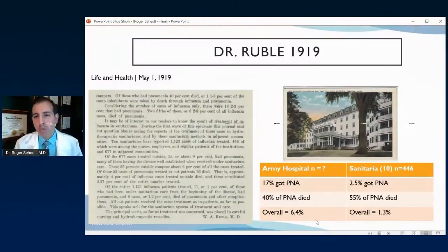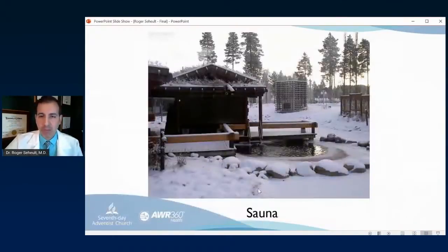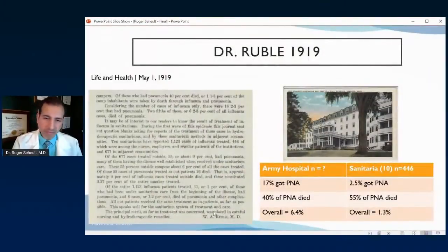So why was the mortality again lower in the sanitarium than it was in the Army hospital? It wasn't because they were doing a better job of treating pneumonia. No, indeed, their mortality rate for pneumonia was arguably higher than it was in the Army camp. It's because fewer people got pneumonia. Only 2.5% of the people in the sanitarium got pneumonia, whereas 17% of the people in the Army hospital got pneumonia. And at that time, before antibiotics, pneumonia was a bad thing to have. By the way, Dr. Rubel, what did Dr.